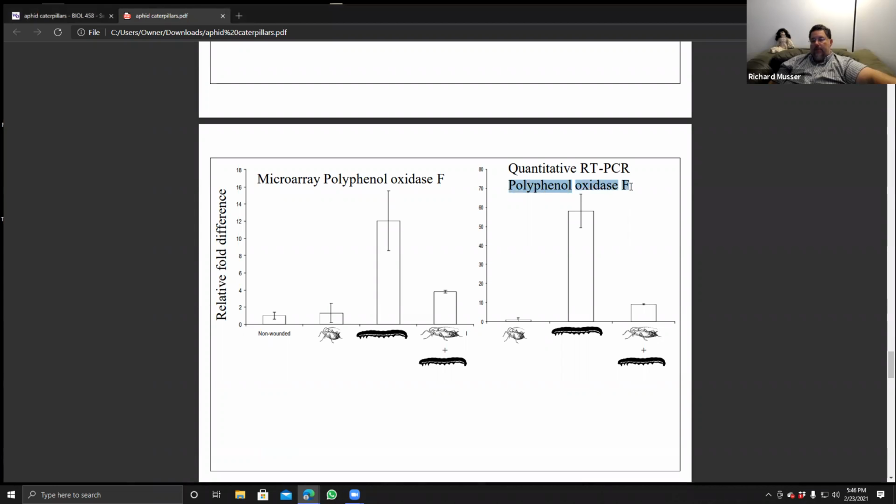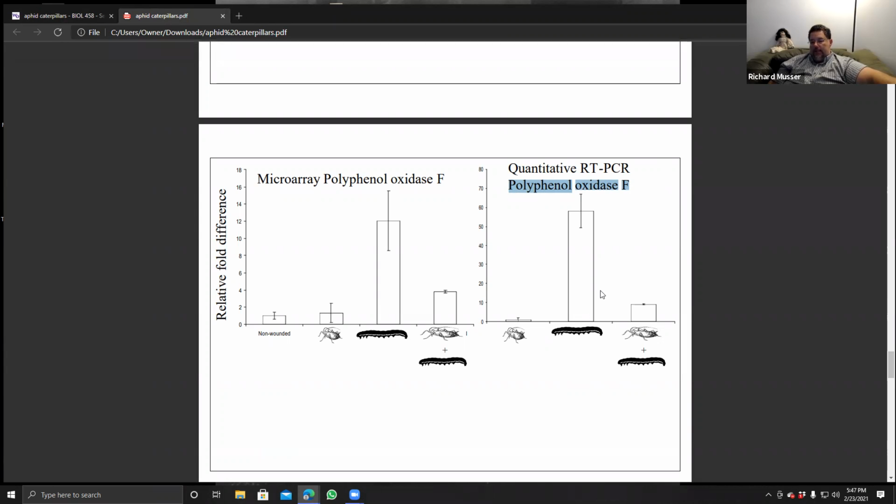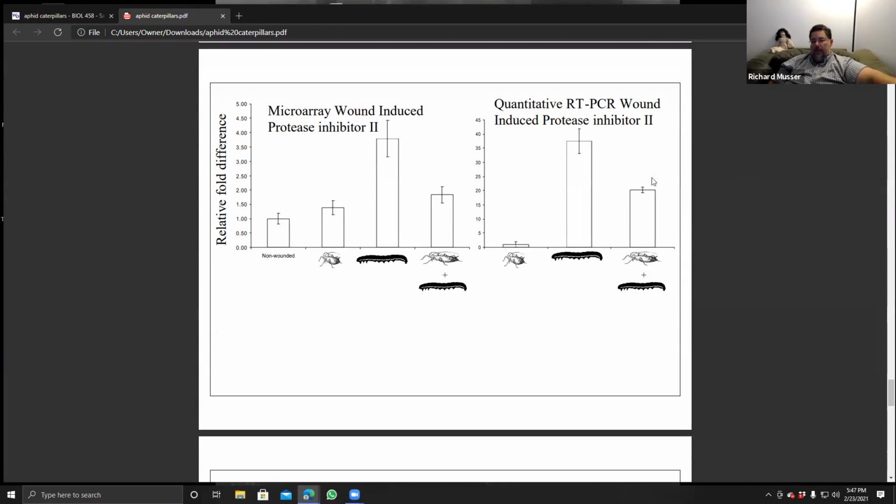We see this trade-off again with polyphenol oxidase. This also binds up plant proteins, so they're no longer edible. And so that's important to note. Again, there was a trade-off, but this is still quite a bit higher than aphids alone. But what you're seeing is that aphid feeding does have an effect on the signaling of caterpillar defenses. We see this time and time again, repeated. If aphids and caterpillars are feeding, and that's important to remember, jasmonate defenses seem to come down.